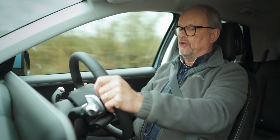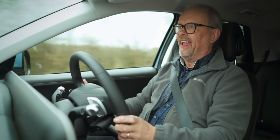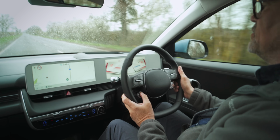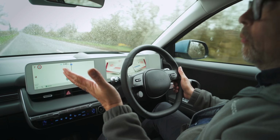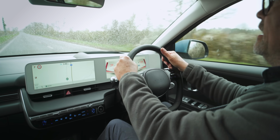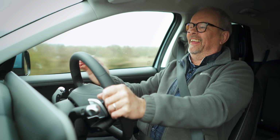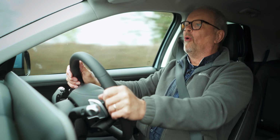But I think I should try all the various modes, because I'm on a nice big straight flat road. So this is now in sport. Oh, the steering corrected itself then. There's a lovely button down here where you can change the drive mode. Okay, yeah, sport makes a difference.